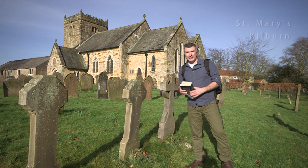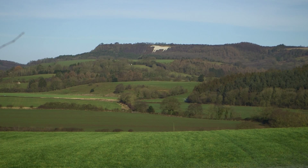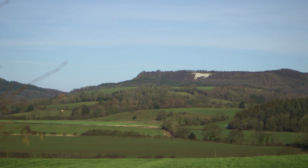So the beautiful little village of Kilburn sits right underneath the Hambleton Hills in the shadow of the Kilburn horse, carved into the hillside by locals in 1857 to commemorate the race course that was once on top of the hill there, but also the Hambleton, a type of thoroughbred from this area, a racehorse breed.